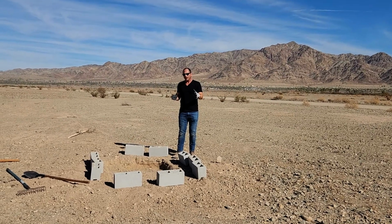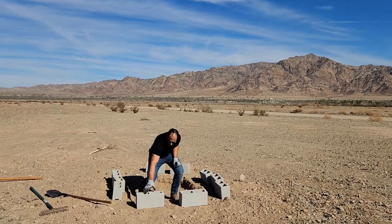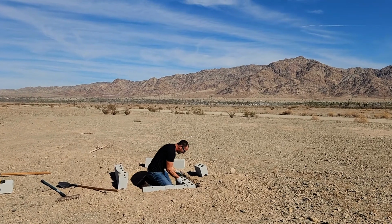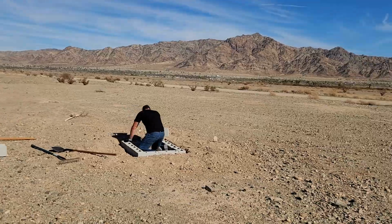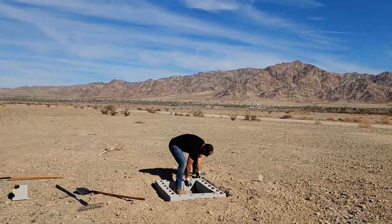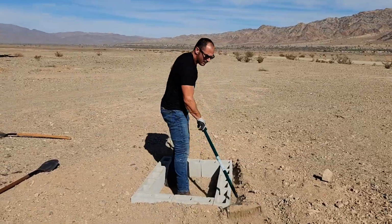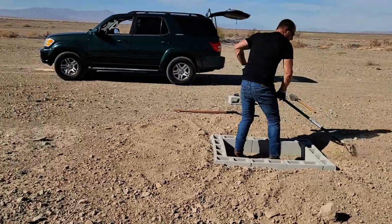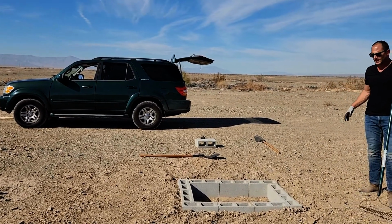Okay, so we have our hole dug. Now we're just going to lay them in and then fill in the dirt around. Alright, we're going to clean up the outside, make it look pretty.